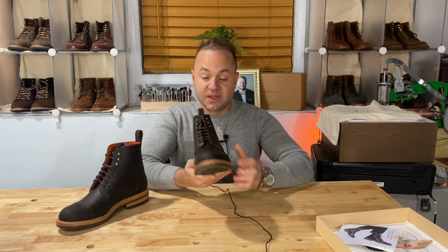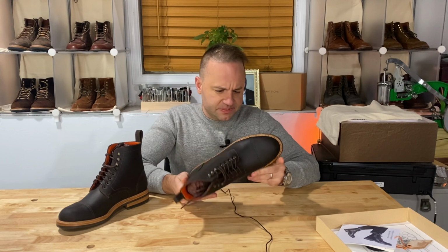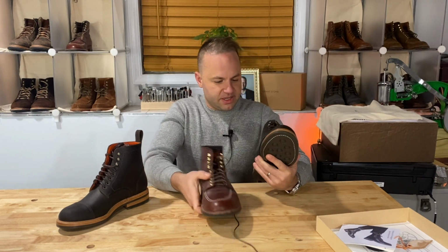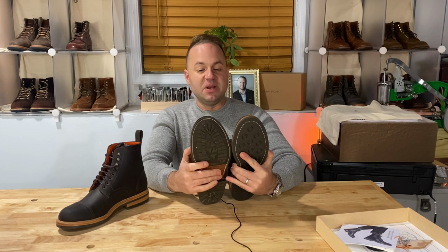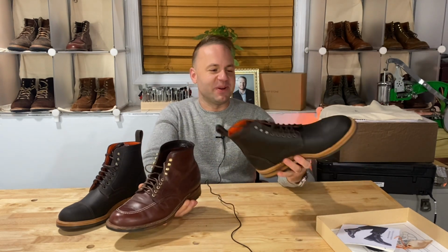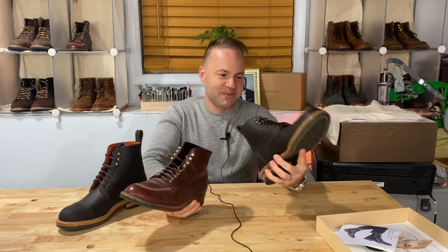That leather smells really good. Wow. Yeah, that's going to be the right size. I can tell. I've handled so many boots in my life that I'm now to the point where I just know by looking. I don't have to try something on anymore. I can just look at it and know if it's the right size.